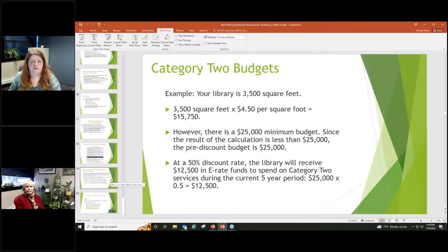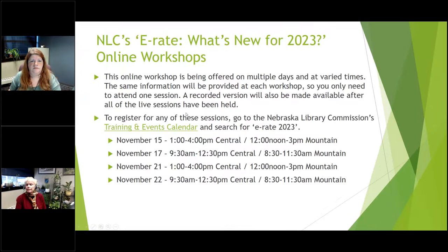Other questions? Okay, of course, something comes in. This question says, our internet service provider has asked us to look into getting fiber at our library. Is this something E-rate will help cover?